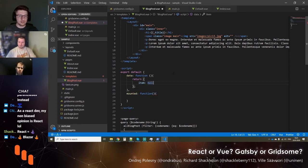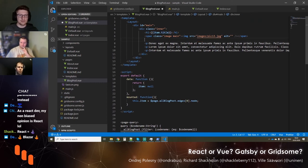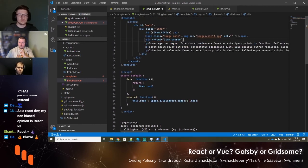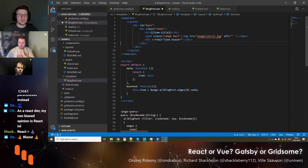Like this? For example, yeah. And then in the mounted, you would say this dot item equals whatever. Okay. Yeah. Cool, so then I would just use item.title. Yep. All right. I'm actually not sure at which point Gridsome installs the dot page thingy. So I don't know if we are going in the right order here. Right. Well, we'll see in a moment. Yeah. So we have the title there, image can stay, and item teaser.